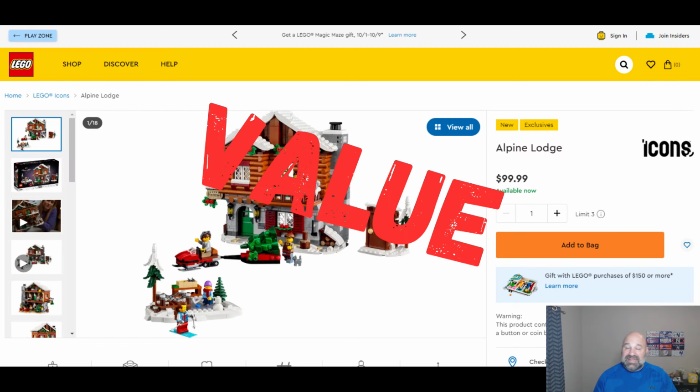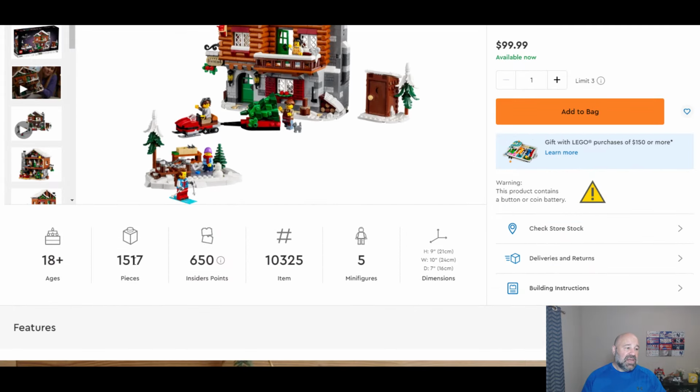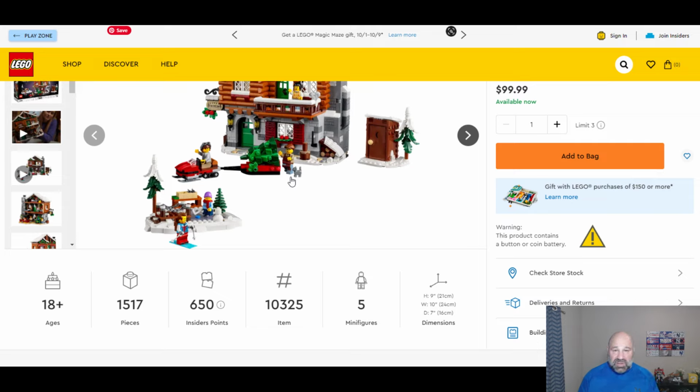All right, first on the list is value. And when I think about value, I think about how much money am I going to spend and what am I going to get for it. And I have to admit, these holiday icon sets tend to be a really, really good value. Traditionally at a stable $99.99, I haven't seen them go up. I've only seen one set, I think, I'll have to look for it and show you, be less than $99.99. So at $100, in this case for the Alpine Lodge, you're getting 1,500 pieces. A wonderful price to piece ratio that you really only see with the big box creator sets or the holiday sets, which is a really, really cool feature that LEGO sticks to.